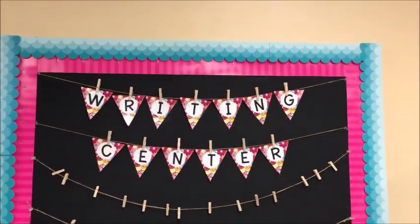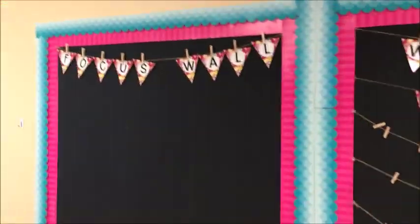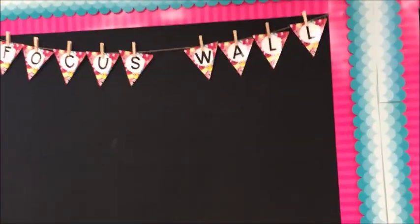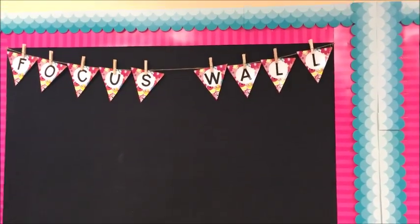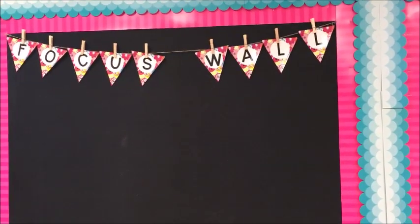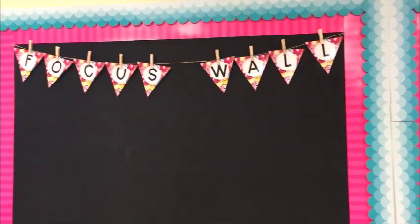We added signs for my writing center, and then this is my focus wall where I'm gonna have all the I can statements. And the pennant banners are for the schoolgirl style set that I've been talking about. I don't remember what the font name is called, but I will link it below.